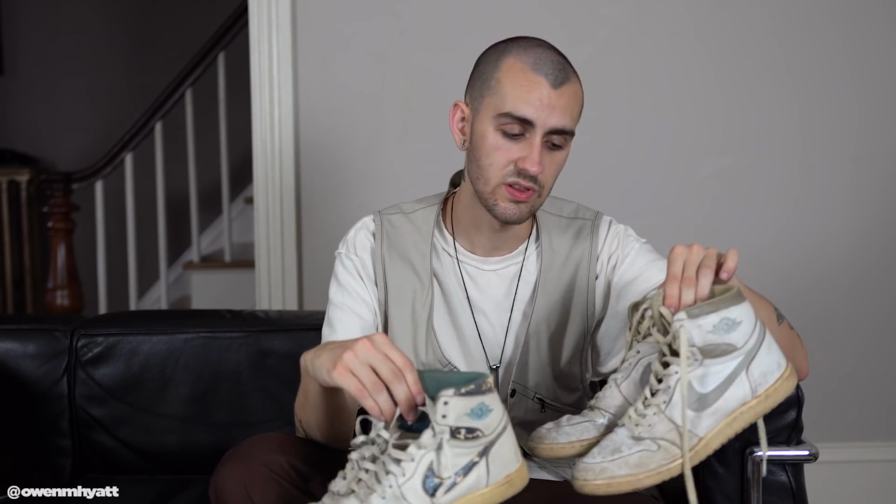Pretty much there's a color scheme for everybody out there. If you don't like these specific colorways I'm going to show you guys, then you can probably find one out there. Currently, I only have 2 pairs of Jordan 1s, and they are both from the same year, the original release back in 1985, so they are older than me by quite a bit. But this pair right here is called the neutral gray colorway, and this pair right here are the metallic blues.